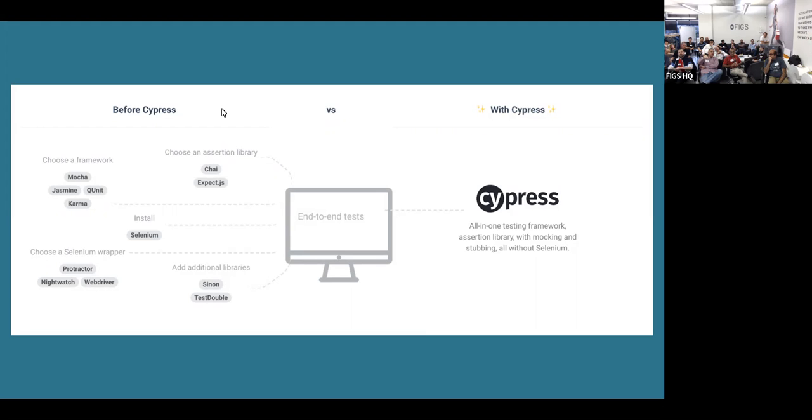Sorry, is Cypress doing what all those do, or is Cypress organizing the use of each of those? Is it a starter kit or a framework? It's like an application. It's actually an Electron application, and it does all of these things for you. They say that they're without Selenium, so I'm not sure what solution they use. I'm guessing since Electron is kind of like the Chrome browser anyway, they're probably just using that. Yeah, it'll power Chrome.